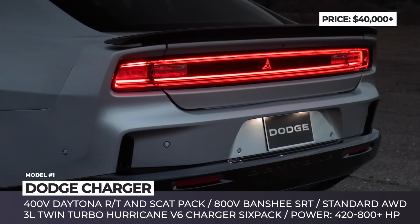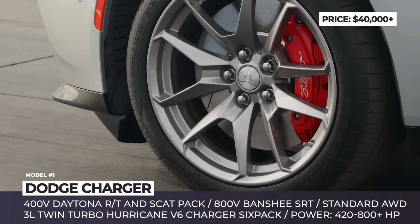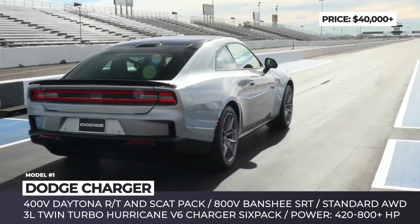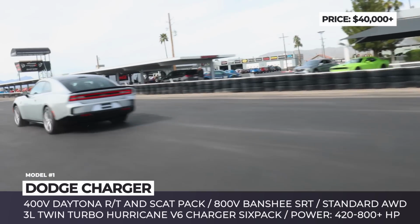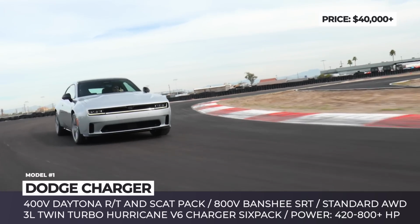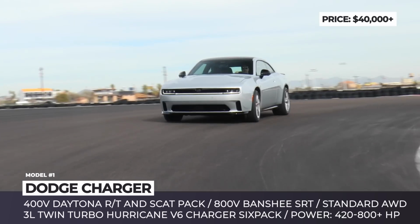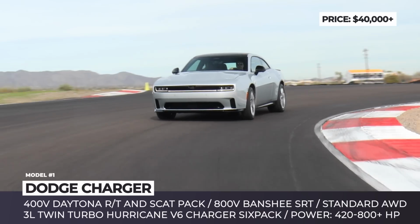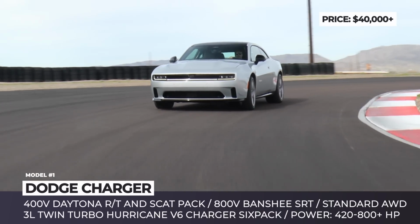Initial models include the Charger Daytona RT and Scat Pack on the 400-volt architecture, delivering up to 670 horsepower and 317 miles of range, along with the Charger 6-Pack powered by the 3.0-liter twin-turbo Hurricane V6, producing either 420 or 550 horsepower. Standard features include all-wheel drive with an option to manually transfer power to the rear wheels only.